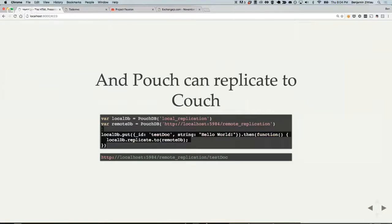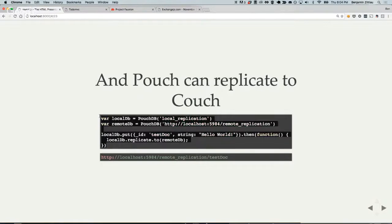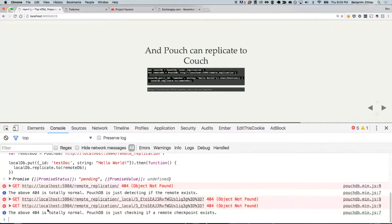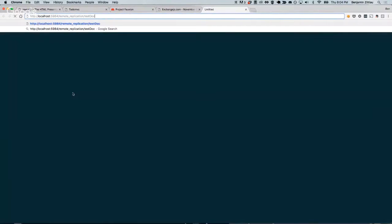So again, I can take this. Right now, if we went and tried to go to this URL, there's nothing there. I run this code, which is again going to write it to my local database and then replicate it over. I love these errors. The above 404 is totally normal. PouchDB is just detecting if the remote exists. It's very informative, actually. And if we go there, we can now see that my document has appeared on this remote server, just running that command.